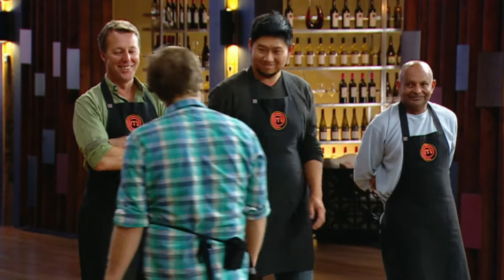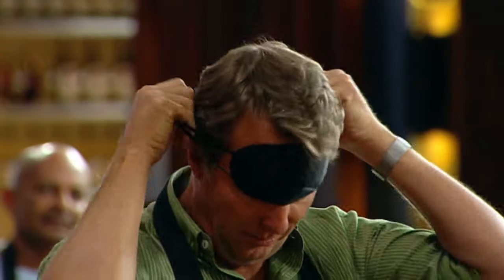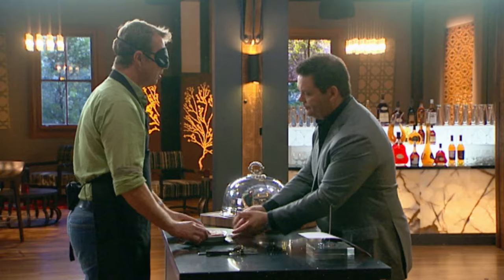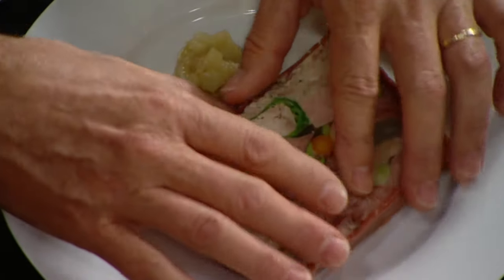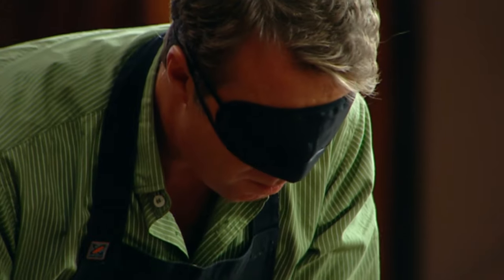Wow. One down, 3 to go. Okay, Peter, up you come. One blindfold, please. I can hear Gary plating up. And it's interesting, when you have your sight taken away, how acute your other senses become. It has a loaf shape, and it's quite sticky.